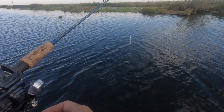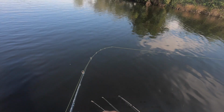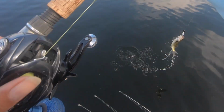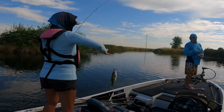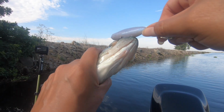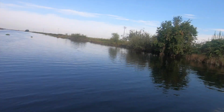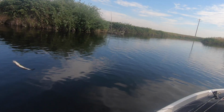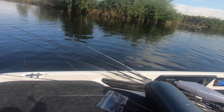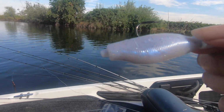Another one came off. They're little, going after this. There's my first chatterbait fish of the year. There you go. Giants. Bit the whole tail off of this bait. How do you know you're throwing the right stuff? Right there. No tail.